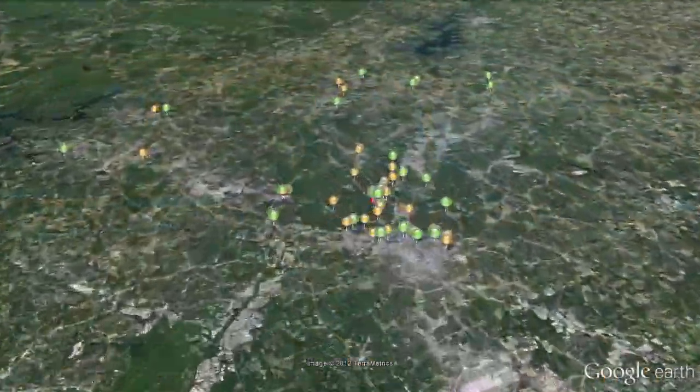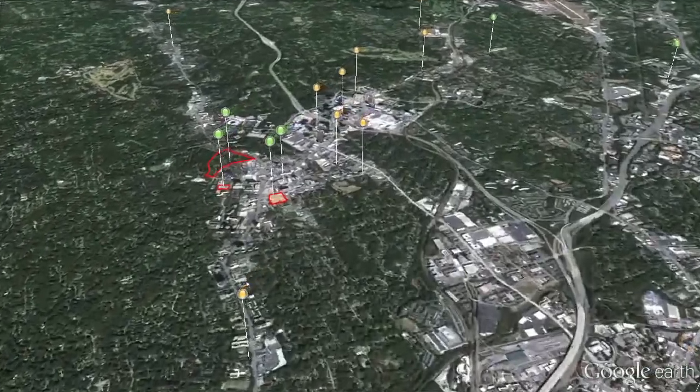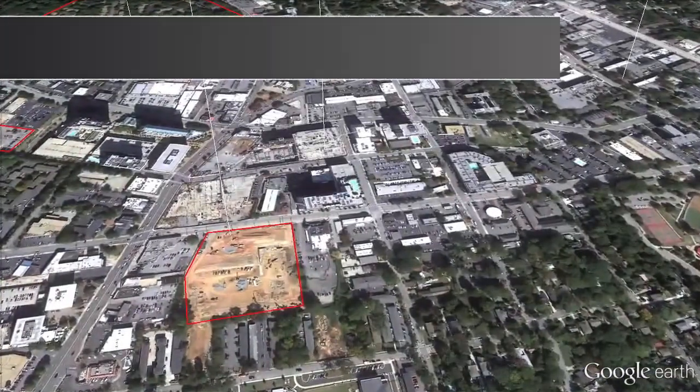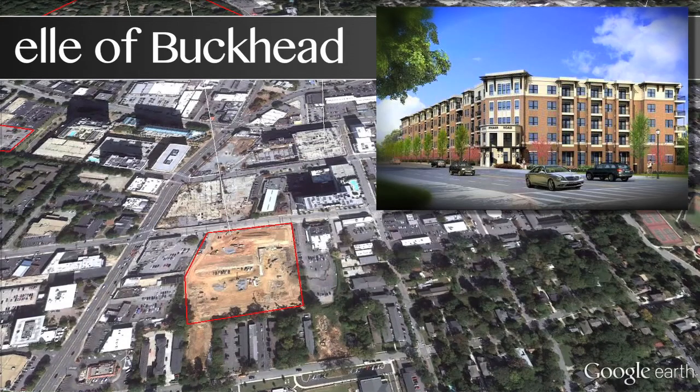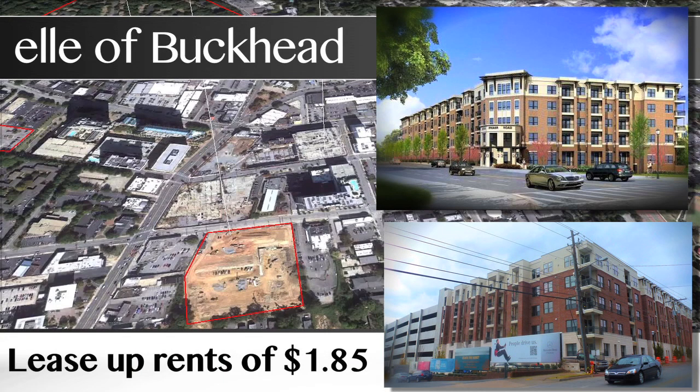Buckhead is one of the principal areas for development, with 12 projects in the pipeline. JLB's 375-unit L of Buckhead, located on a prime site at the corner of Peachtree and Farr, was one of the first projects underway, breaking ground last June. JLB plans to release its first units in January and has seen promising pre-leasing activity with effective rents of $1.85.